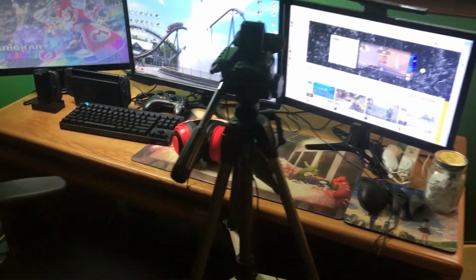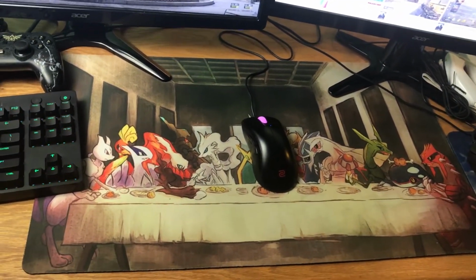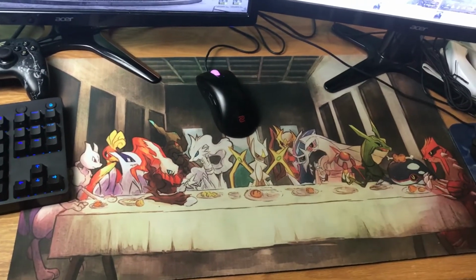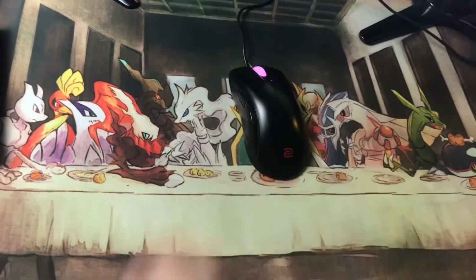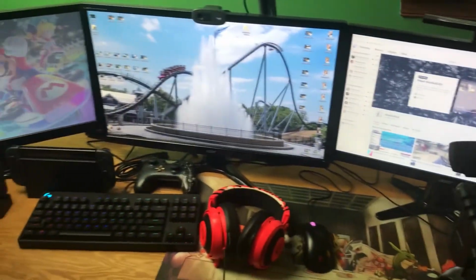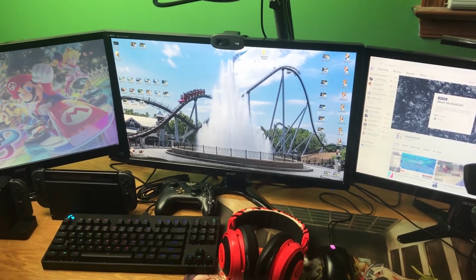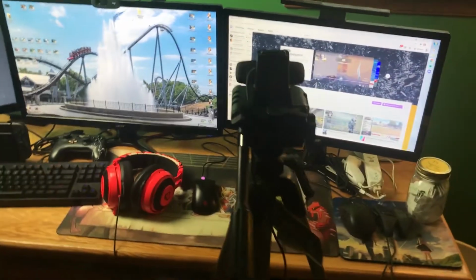And yeah, that's pretty much it. That's pretty much my whole setup. Not a lot of other things I can really point out. I have this fun little Pokemon mouse pad that's supposed to replicate or mimic the Last Supper, but instead of Jesus and his disciples, it's legendary Pokemon. I feel like I'm getting too nitpicky and I don't want this video to be too long, so that's pretty much everything. If I miss something, maybe I'll re-record, or maybe I'll leave it in the comments, or you can ask in the comments and I'll just mention it down below.